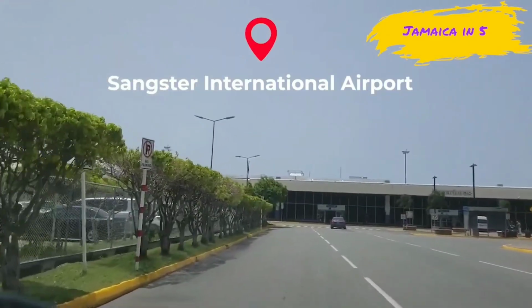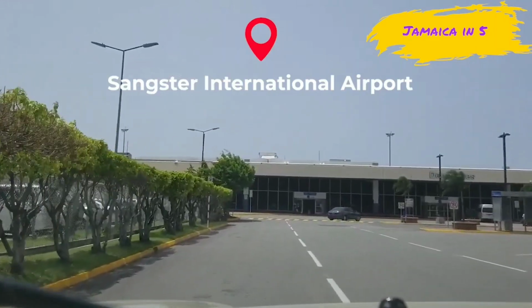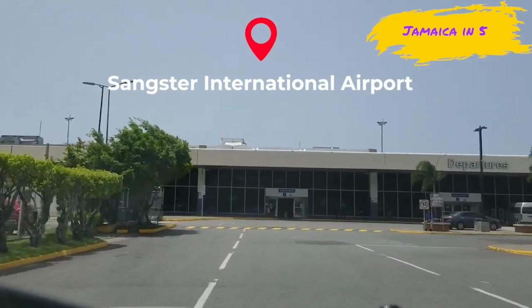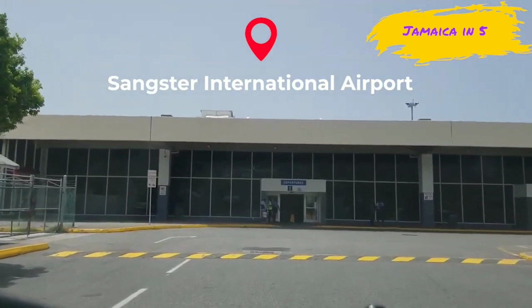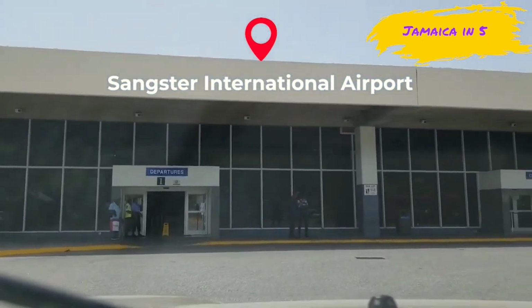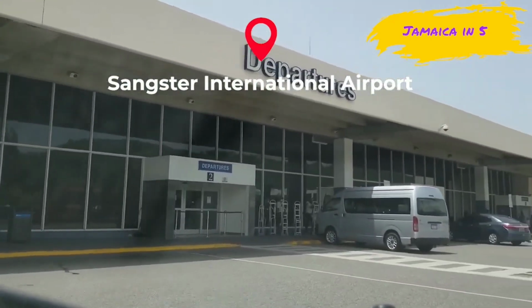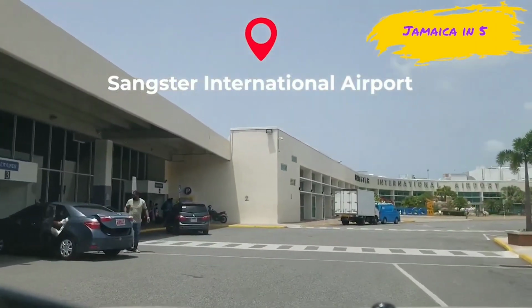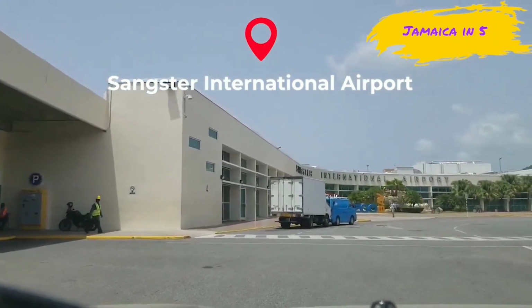Now, the Sangster International Airport was owned by the government, but it was privatized some years ago. So it's now managed by the MBJ Airport Authority, and the MBJ is extending the runway under the Airport Capital Improvement Plan, and it's funded from the Airport Improvement Fund.